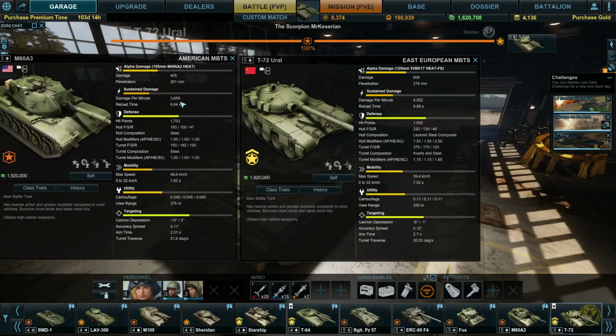So, the Ural has a higher DPS. It has a longer reload time, but still a higher DPS, which gives you a look at the relative power in their guns. Nearly 201 more points of damage. Now, this has upgrades on it, so keep that as you will. The M60 does have more hit points, but it actually has thinner armor across the hull and across the turret front and rear. It has a bit better side armor, though.